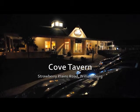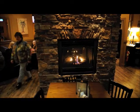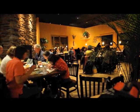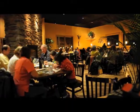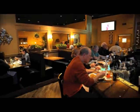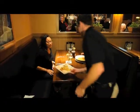Located on Strawberry Plains Road, close to Williamsburg's Newtown shopping megaplex, Cove Tavern is a true gem. From the moment you enter, the stone fireplaces, decor, and comfortable seating create a warm, cozy setting that invites you to relax. Reviewers have been raving about Cove Tavern, and for good reason. The cuisine is remarkable.